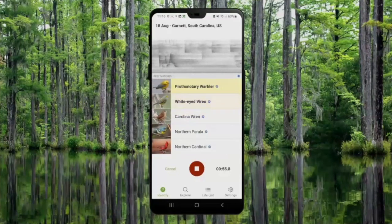So Merlin is the place that we really recommend starting if you're new to birding or if you are introducing somebody to birds for the first time. It's simple. It's pretty easy to use. It can kind of guide your way through learning how to identify birds, help you figure out what's living in your neighborhood. And it's also just really, really fun.